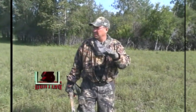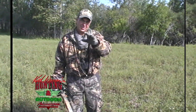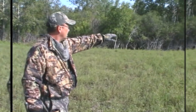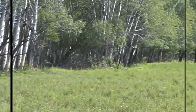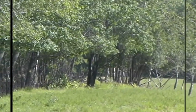I mentioned earlier that there are certain alfalfa fields that get hit harder than others, and this is a good example. This is the first one we've really found that looks good. If you take a look out across here, you'll notice the alfalfa's pretty high out here in the open, but as it gets close to the point of trees, it actually dips down. Those animals have been using this tree line here, and you can tell they're feeding here just because it's comfortable.